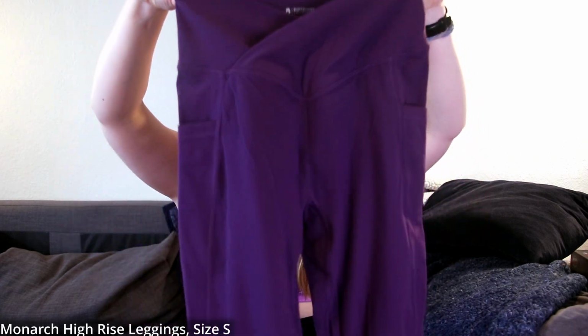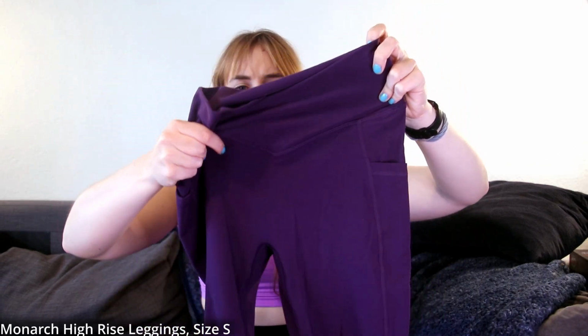So yeah, these have it all. If you want pockets, these are your pocket leggings. If you want glute detailing, they have this. If you want a cross waist, they have this too. I did get these in a size small as well. And these are also Nubury fabric. So again, this soft double brushed fabric.